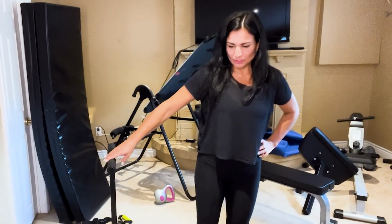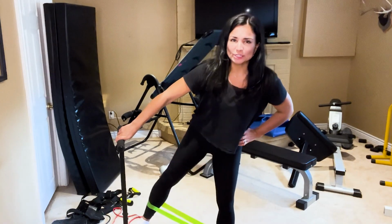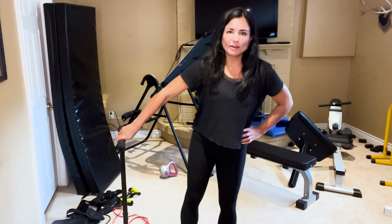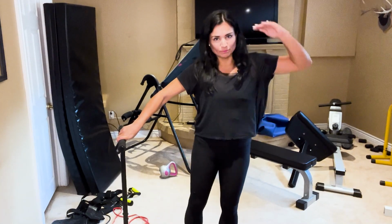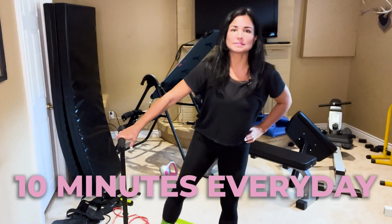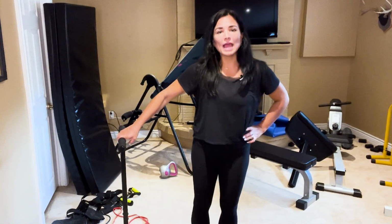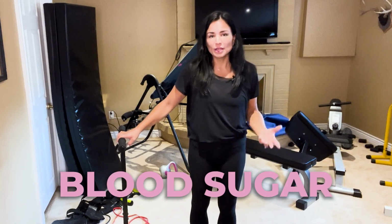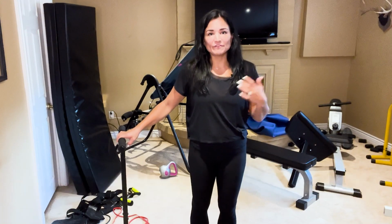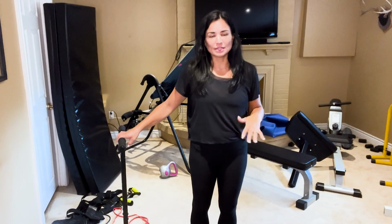So even if you're doing this 5 times to start, or just doing like a weaker tension band, do not feel the pressure that you have to perform at a high level like this. Just doing something for 10 minutes every day to get your muscles activated will help with even how you control blood sugar. So hemoglobin A1C and fasting glucose levels, those all go down when you are exercising on a regular basis.